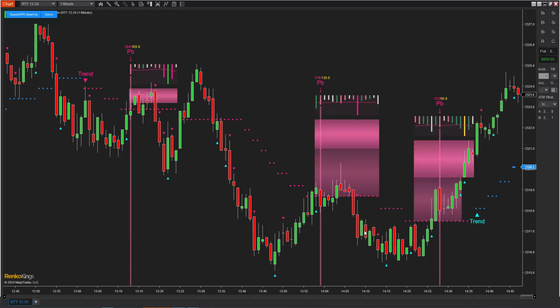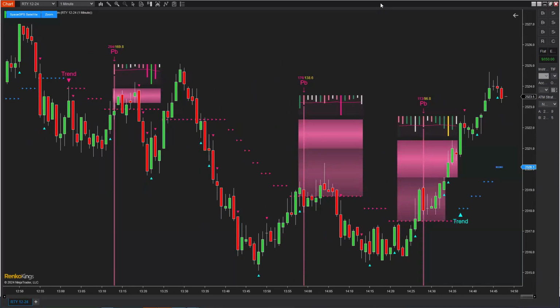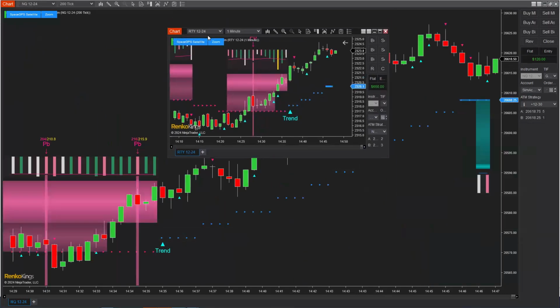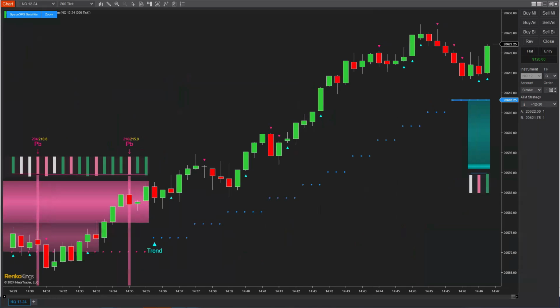Like this was good. The first one was good. Second one, still good. Third one would have been a loss, right? So I would say with this software, try to trade it within the first hour of the US session. I think try to use it on a 1 minute chart.